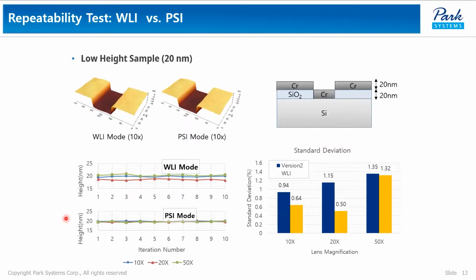These are repeatability comparisons between WLI and phase shift interferometry mode. PSI mode showed enhanced repeatability with a different processing algorithm, especially in the low-height samples in the nanometer range. Usually, PSI mode needs fewer frames to capture than WLI mode and saves time in averaging captured data at each point. These enhanced results mainly originated from the closed-loop scanner, but the stability of the NX-Wafer 300 millimeter system also contributed.